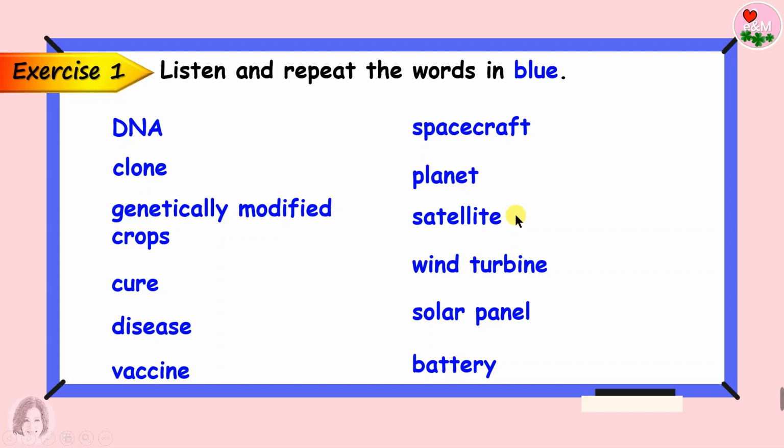planet, satellite, wind turbine, solar panel, battery.